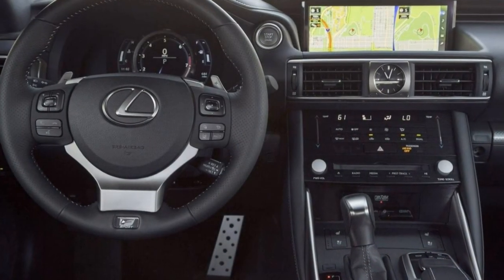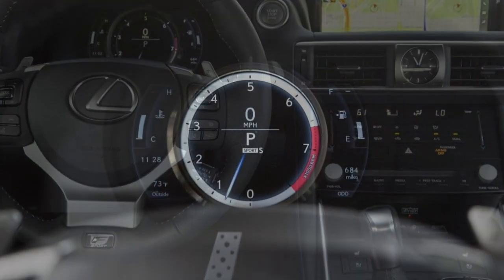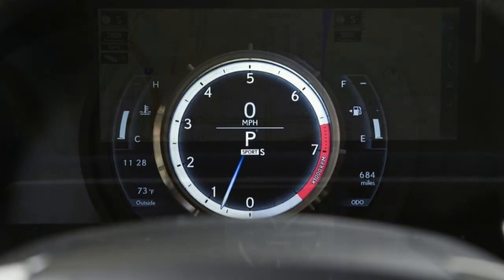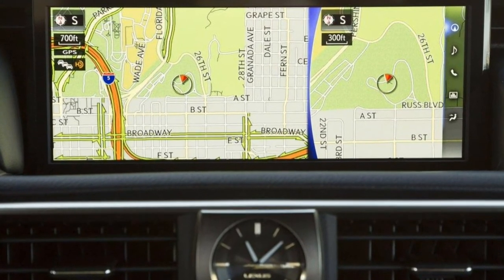Utility. The smallish trunk, 10.8 cubic feet, doesn't fold flat. The unevenness limits what you can carry with the seats down. Small item storage up front is limited to the armrest bin, the door pockets and the glove box.